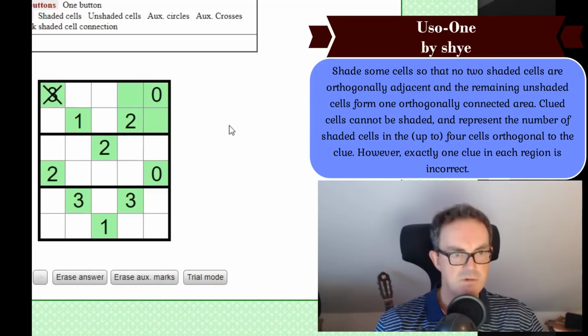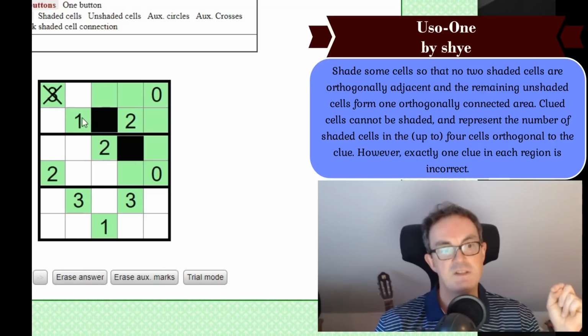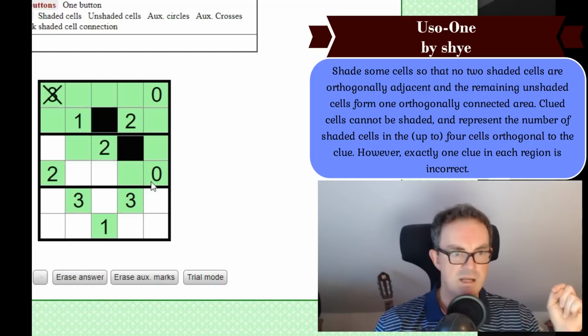So those need to be green. The 2 must be true, so that must see 2 black cells. And every black cell can't be orthogonally next to a black cell, so we can do some more greenifying. This 1 clue is now correct, so that can be greened around.